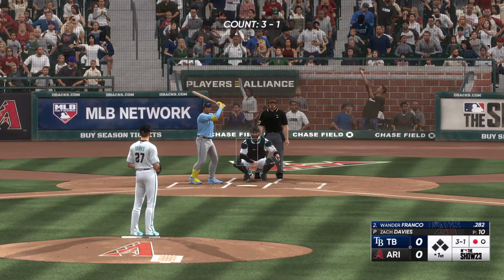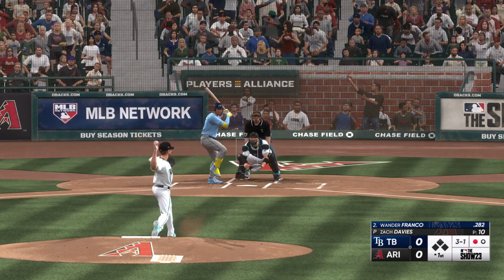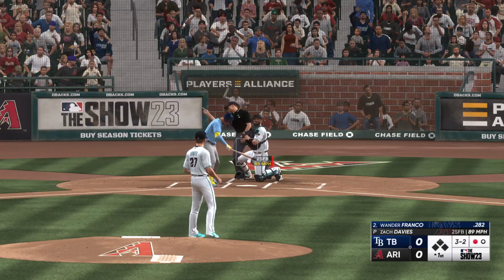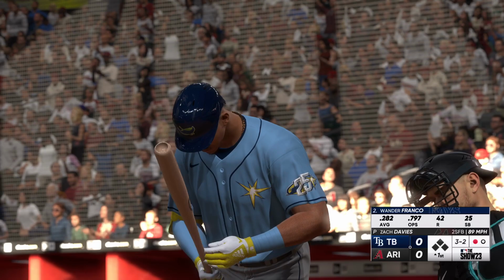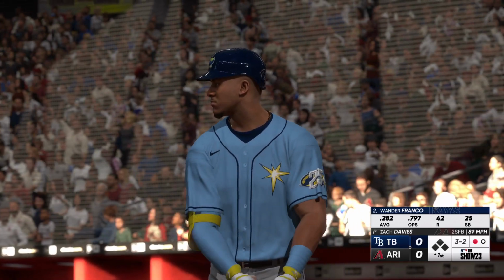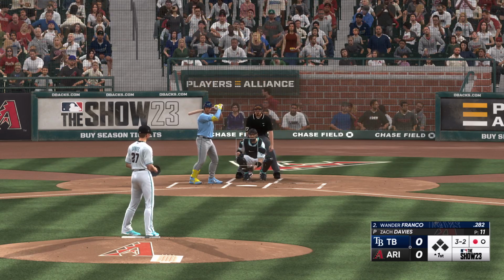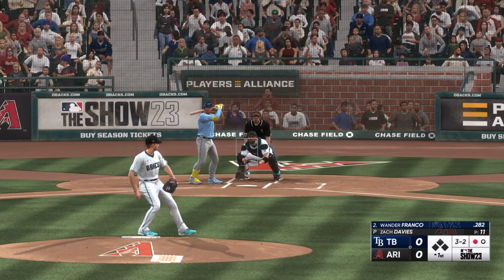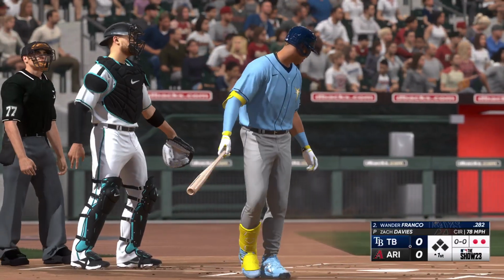Here's Wander Franco. The Y to kick the pitch. Swing and a miss. So now 3-2. Swings through it, and that's a strikeout.